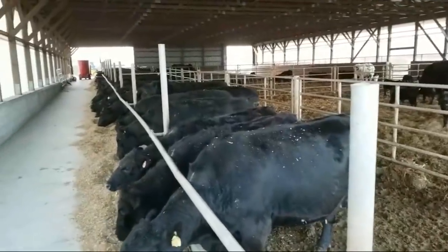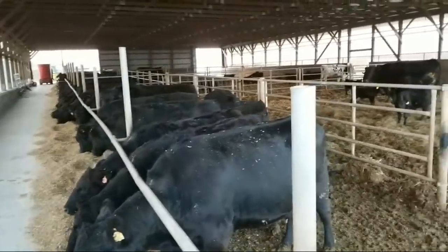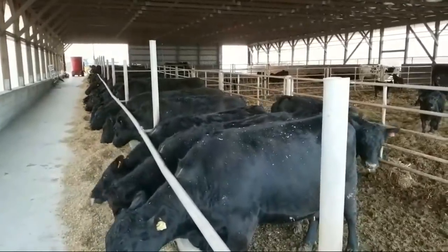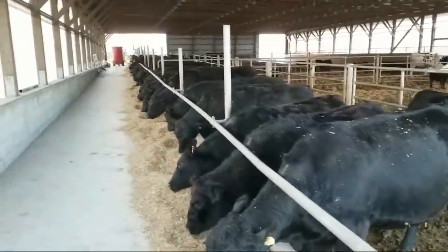I want to talk a little bit about the cow and calf operation on concrete. I was told when I was younger it would never work. Well, I believe it works. I believe it turns out really nice, healthy calves.